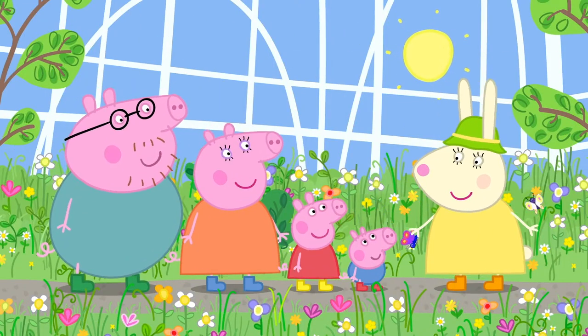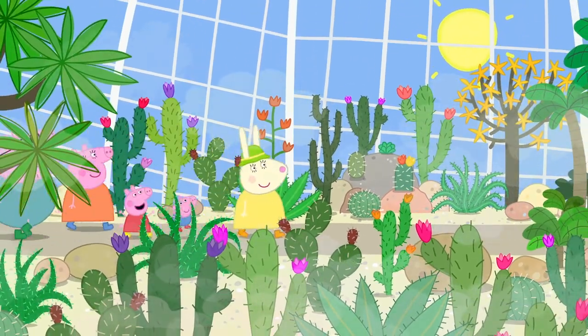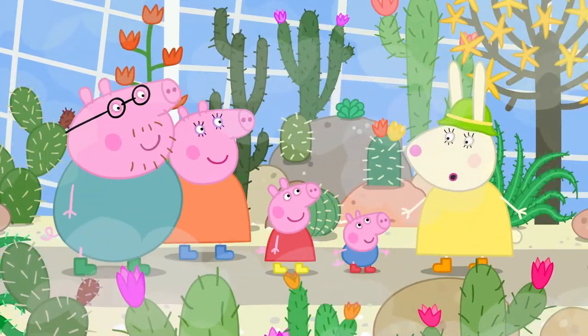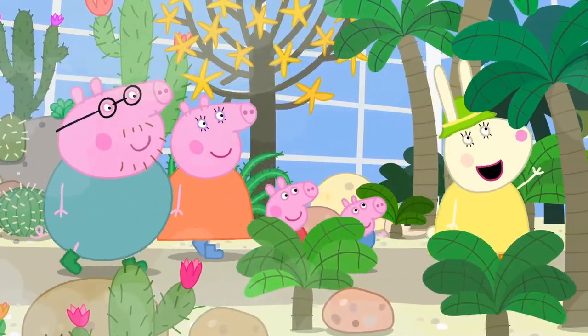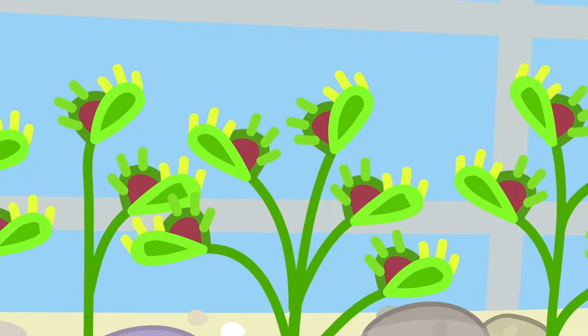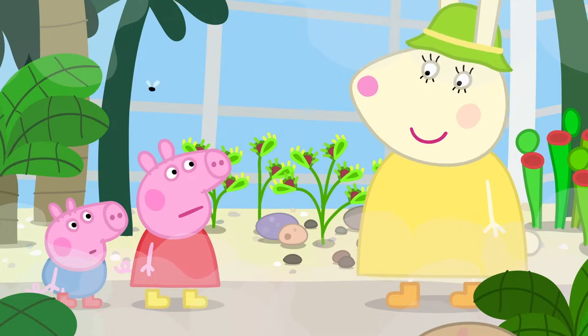Yes, please. This is the hothouse. It's very hot in here. Yes, Peppa. It is where we grow plants that come from very hot places. We have cacti. Ooh. Palm trees. Ah. And this is a Venus flytrap. Why is it called a flytrap? Because it traps flies. Watch.